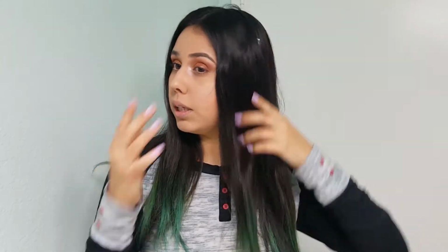So this is my hair straight, and I really love this product, and I totally recommend this to anyone who's on a budget and wants to straighten their hair. Yes, you will see on this side, it's not fully straight, but it does the job, like 90% of it, but my hair is much straighter.